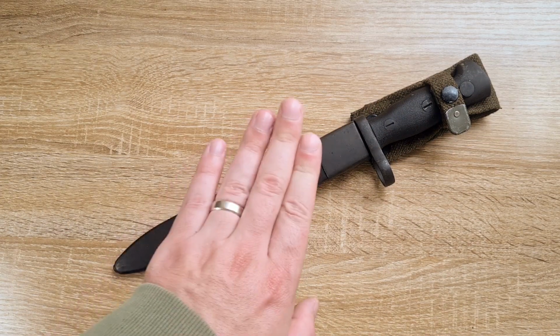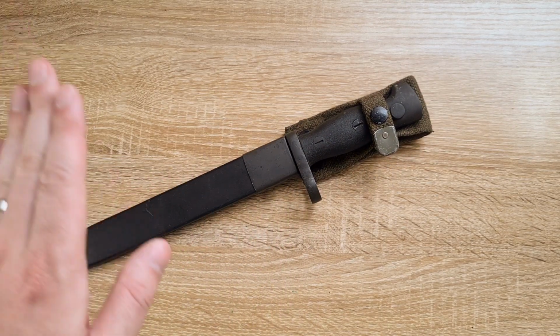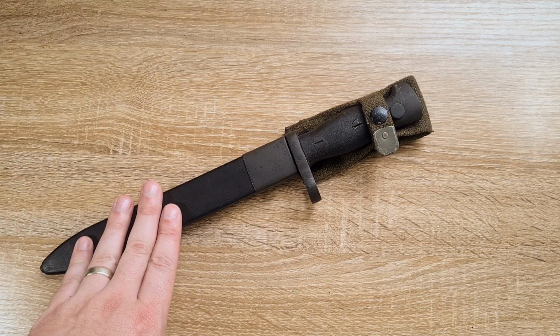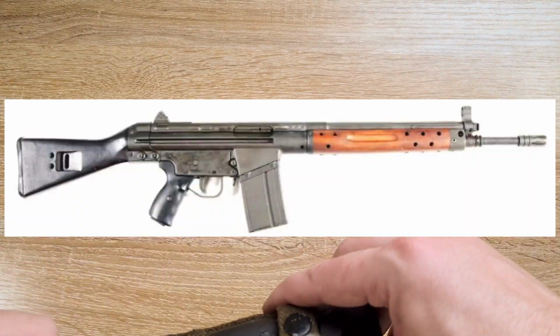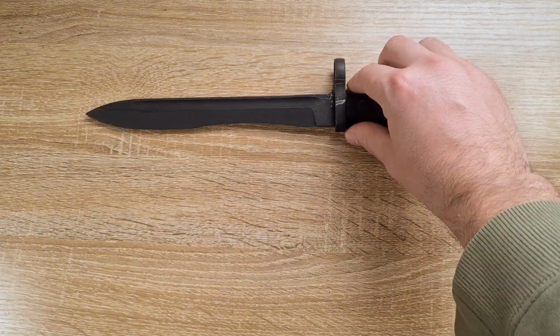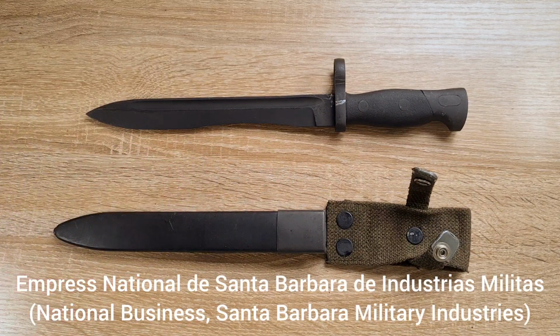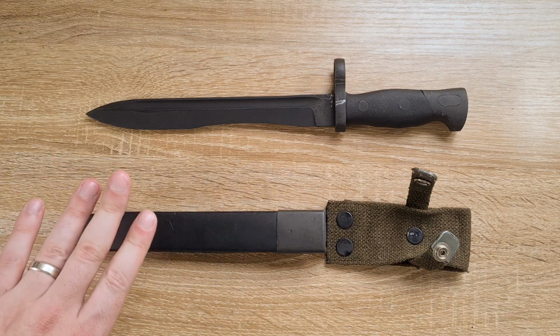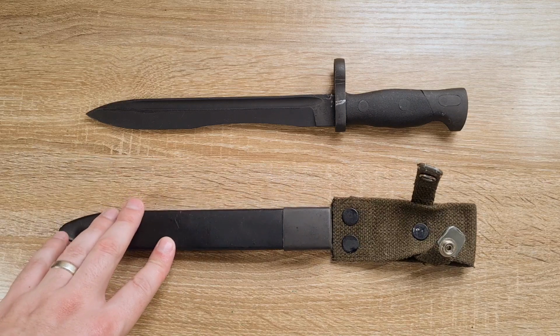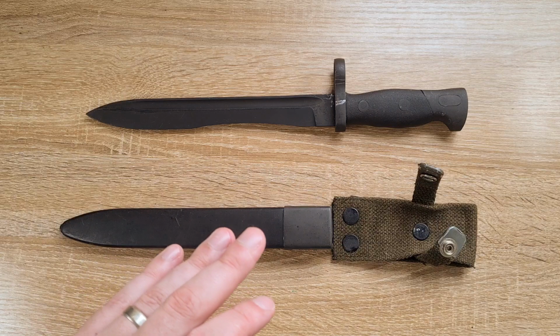Today we're taking a look at the Guatemalan CETME C bayonet, or the CETME C export. Just as the name suggests, these were made to fit the CETME C export rifles made by Spain for Guatemala. And like the other CETME Cs, they're manufactured by the national business Santa Barbara Military Industry, and that factory is in Toledo, Spain.